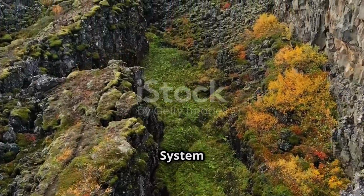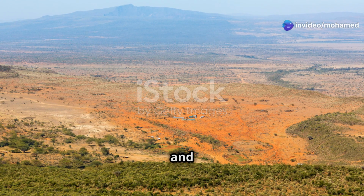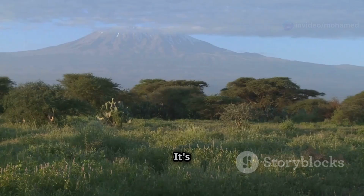The East African Rift system isn't just one long crack. It's actually made up of two main branches, the Eastern Rift Valley and the Western Rift Valley. The Eastern Rift Valley goes through Ethiopia, Kenya, and Tanzania. It's known for its wide, open valleys and its towering volcanoes, including Mount Kilimanjaro, the tallest mountain in Africa.